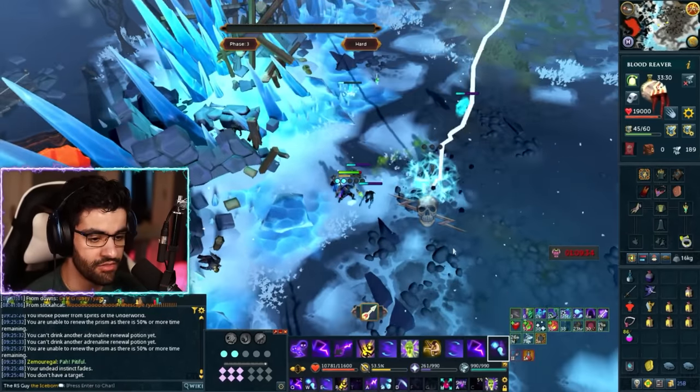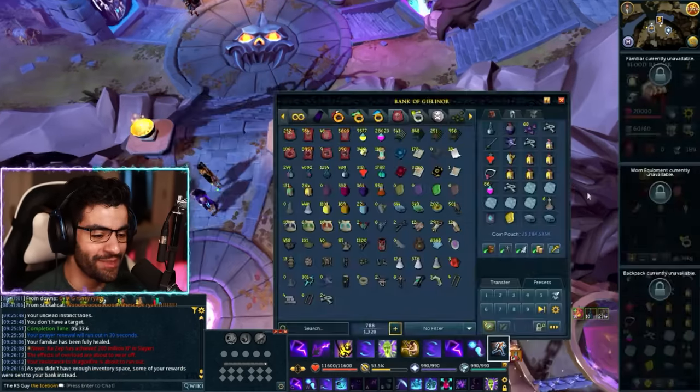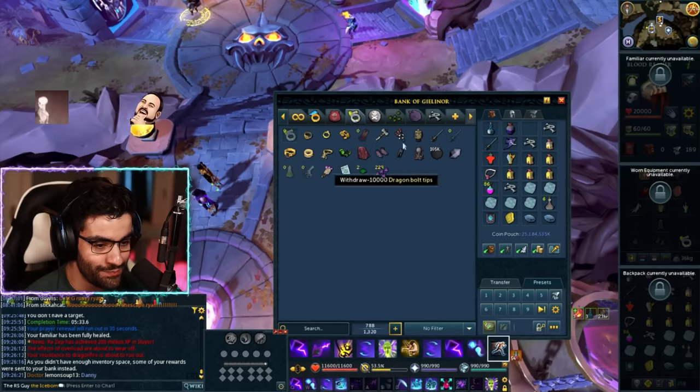Done. All right, another kill down. Oh, that's not good. I ain't gonna lie. Let me tell you, the uniques are gonna be worth a lot at this boss, I think, because the commons appear to have almost no value.